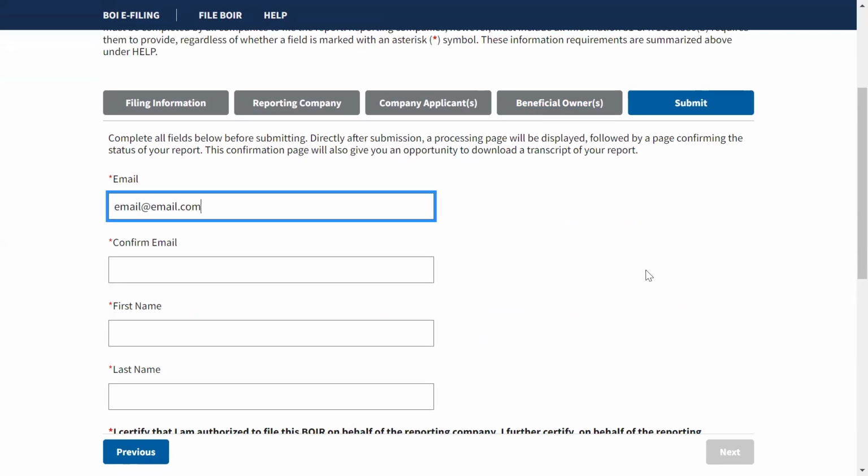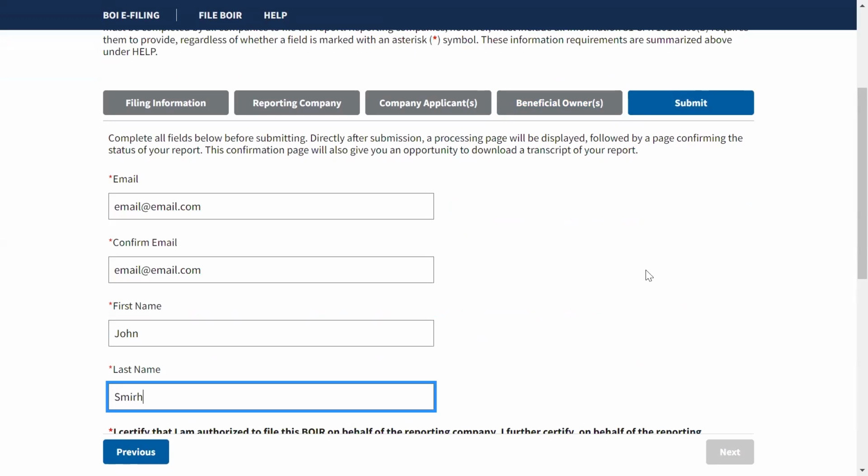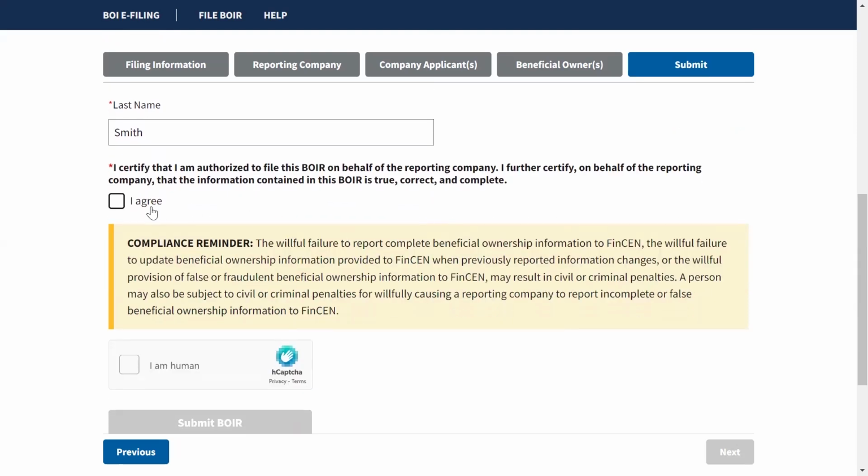Complete all of the fields here before submitting. So fill in your email address and then your first and last name. And then at the bottom here, we are not going to click this box, but for those of you following along and filling out a real report, here's where you certify that you're authorized to file this BOIR on behalf of the reporting company. And you need to certify that the information is true, correct, and complete.